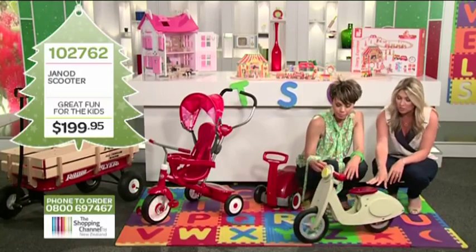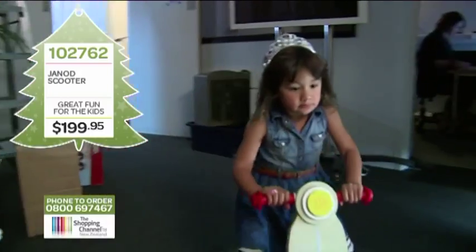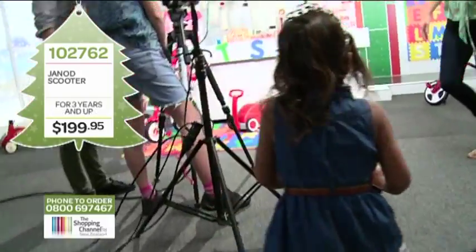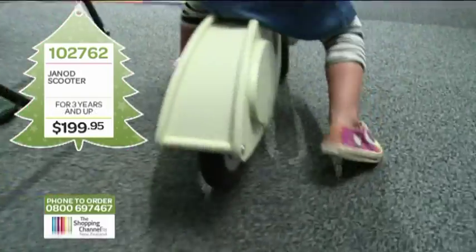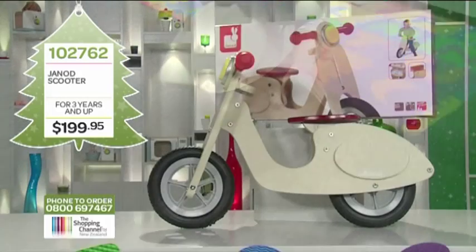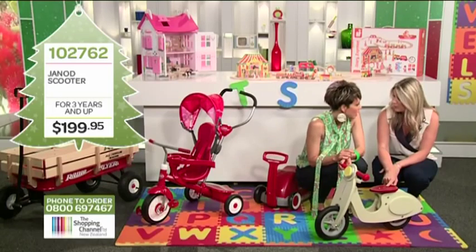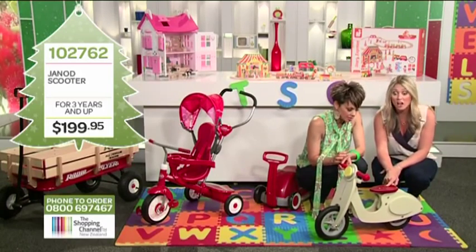So this scooter is suitable from 3 years and up. If you fancy the J-Nod scooter for your youngster, the colour is vanilla and the item number is 102762. It's $199.95. It's a pretty good, well-balanced price for a well-balanced scooter, for a well-balanced child after going on this.